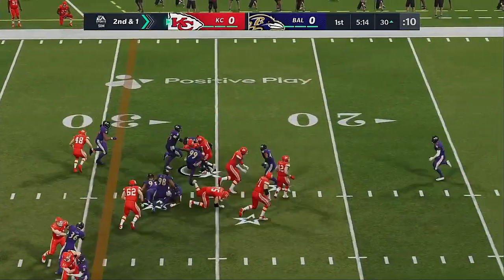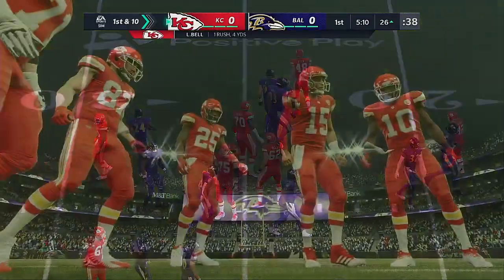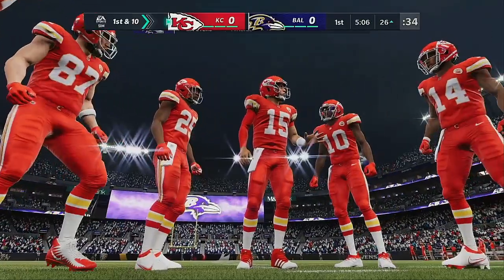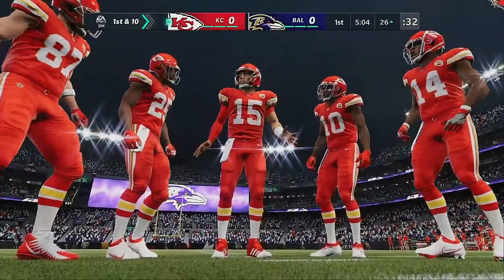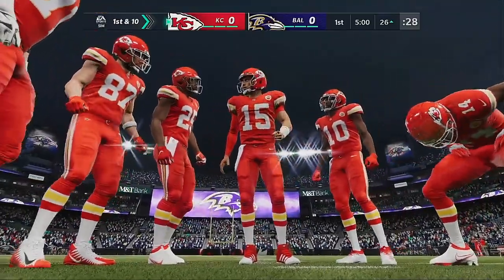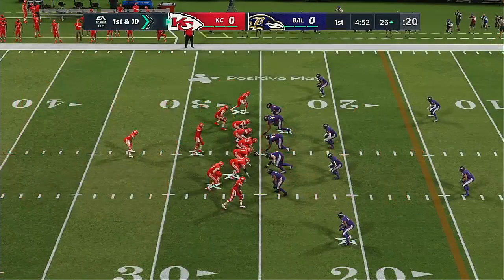Here's the first carry for Le'Veon Bell. And he'll be a little shy of the 25 here at the 26-yard line. 4 yards the pickup, first down. Now that's the way to do it. Hand it to someone with vision and good footwork, and add in a little bit of power, and you find a way to pick up first downs.